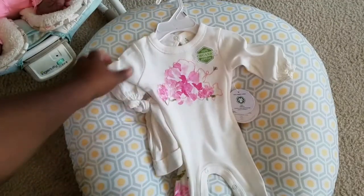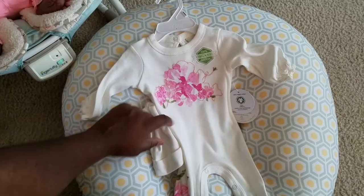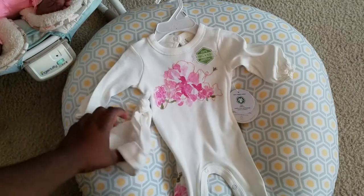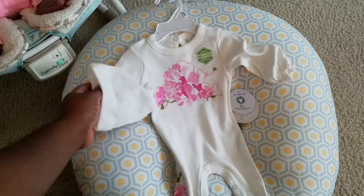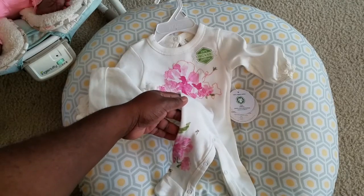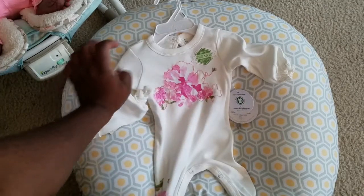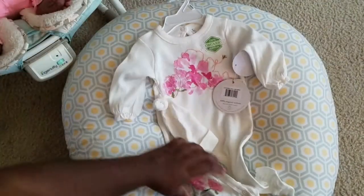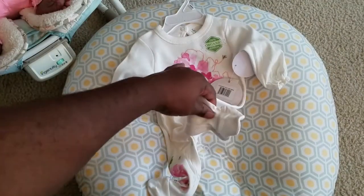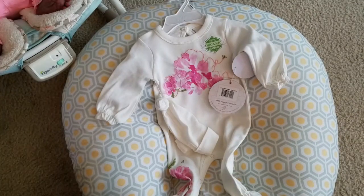So Burt's Bees came out with a new pattern, which I love. It's cute. Look, they have the rose petals on the front. You have a top knot hat to match. And then you also have their signature bee on here and some more flowers on the bottom. A little keyhole in the back. It is a footed sleeper with a ruffled sleeve.